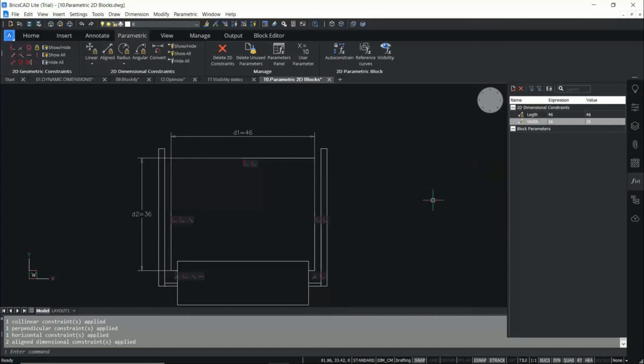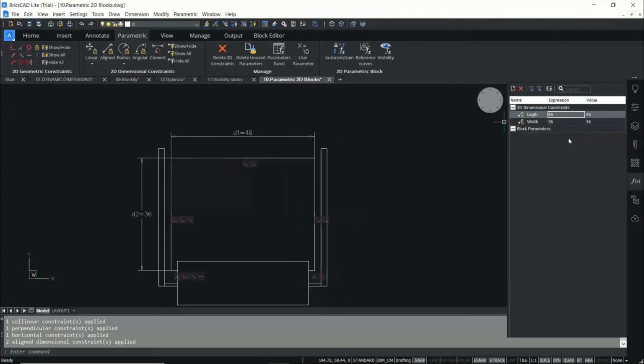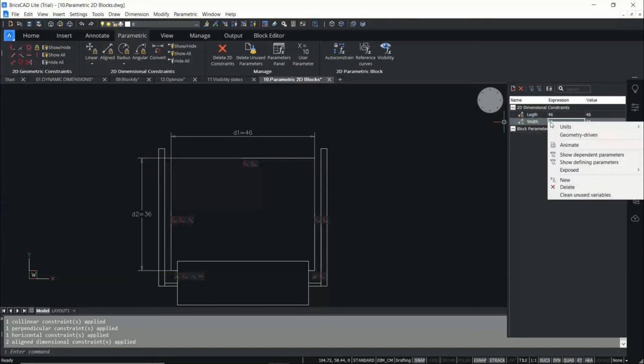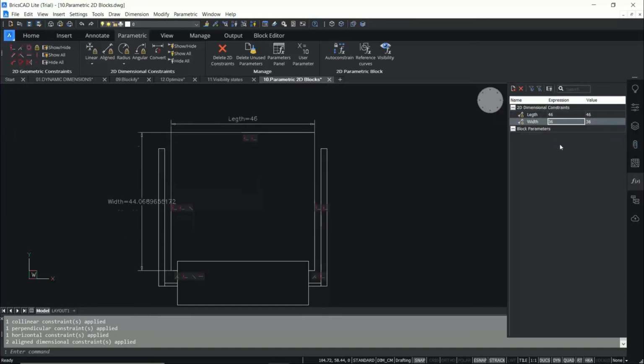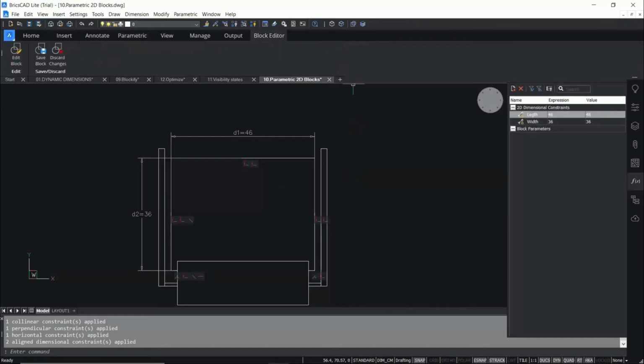Okay. Now, if you need any clarifications on these parameters, you can dynamically see these parameters changing by animating it. So just select the length, right click and animate. This is the length. It will show you an animation. So you can be sure that it is a length, and right click and animate, it is the width. Now I'm going to save this block. So I'll go to block editor and I'll save the block.